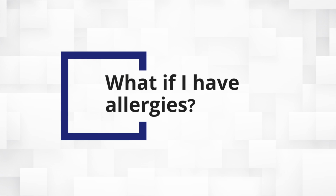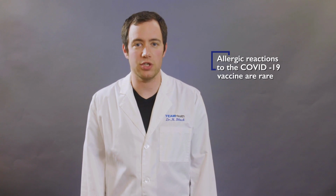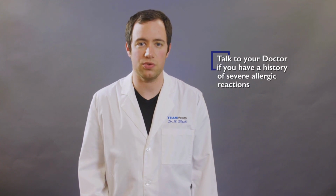What if I have allergies? There's been much discussion about severe allergic reactions to the COVID vaccinations. The reality is that allergic reactions to the COVID vaccine are very rare. The vaccines themselves are each relatively simple: the mRNA molecule, a lipid coating, and some stabilizing agents. The Moderna and Pfizer vaccines are preservative-free. All of the components of the vaccines are listed on the CDC and FDA websites. Please check the ingredients or discuss with your doctor if you have a history of severe allergic reaction to medications in the past.